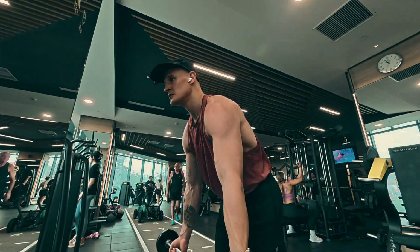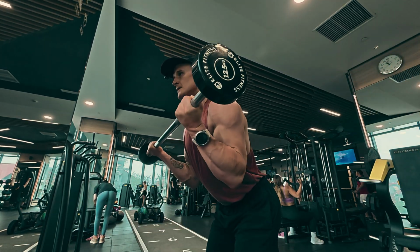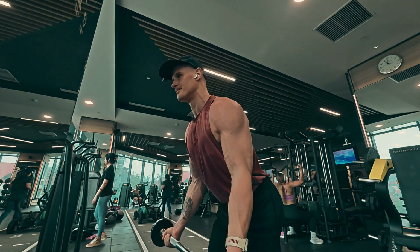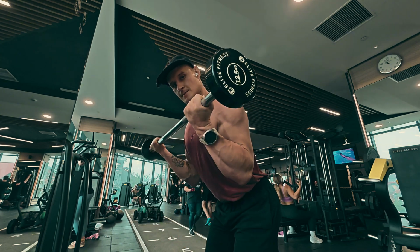Finally, I hit bent over bicep curls to get a solid isolated flex on the biceps. Each rep is all about that squeeze, feeling the muscle contract fully, even as the burn intensifies. I will have no rest between these movements, and I will repeat it 4 times until I'm done.